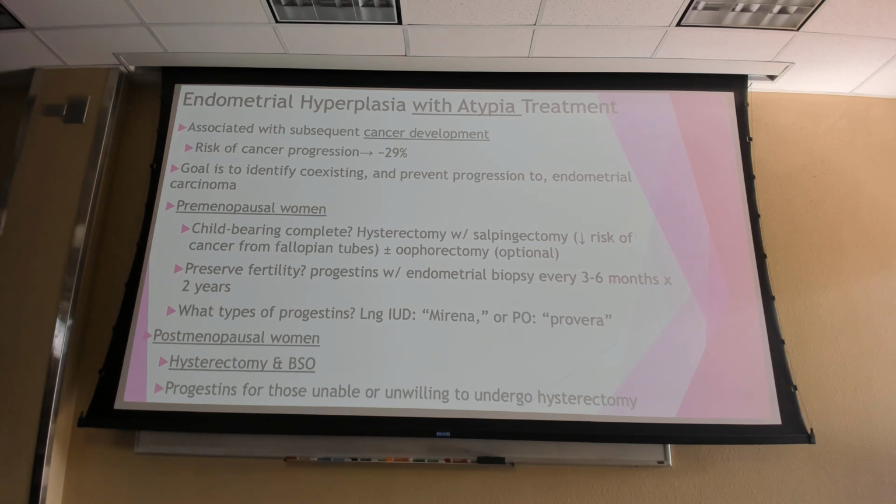Postmenopausal women, they're going to recommend a hysterectomy with BSO. So BSO, bilateral salpingo-oophorectomy. So uterus, fallopian tubes, and ovaries. Because if you don't take the fallopian tubes and ovaries out, there's still risk for cancer to develop in those from the endometrial hyperplasia.